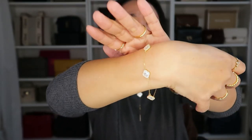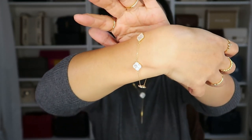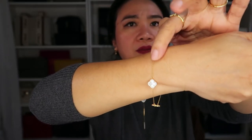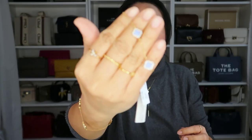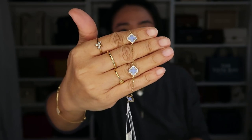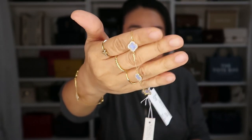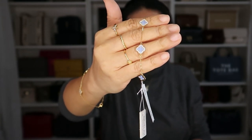I got it in 3 different colors. It's the same color as the necklace, like a pearl white color. It has 3 clovers. And then I got the other one that's like a purplish bluish color. I don't know if you can see that. At first, I didn't think about this one, but then I tried it again in the store and I kind of liked the color. So I purchased this, and then I got the black one.